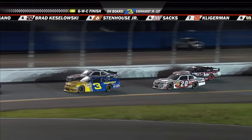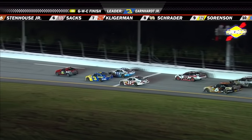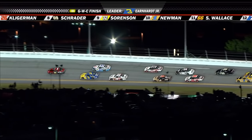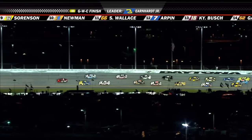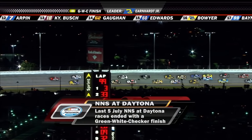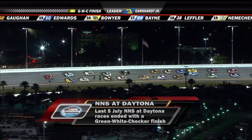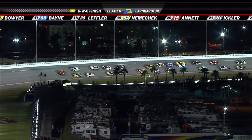Yeah. All right, so to reset it for you, the top eight drivers did not pit for tires. You're looking back through that at the top of the screen. Sorensen's dropping back, pitted too soon. You got Newman and Steve Wallace and Steve Arpin in the 166 and 7 that just changed two tires. Then Kyle Busch, by the time Sorensen drops back, he's going to be 12th for the restart for the green-white checker. Last five July Daytona races ended with a green-white checker, keeping the trend going tonight.